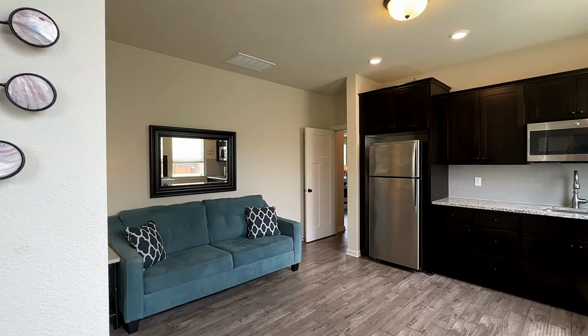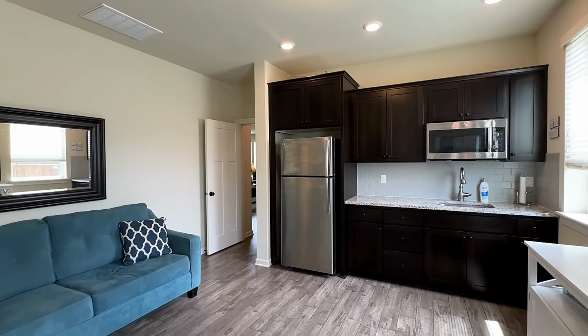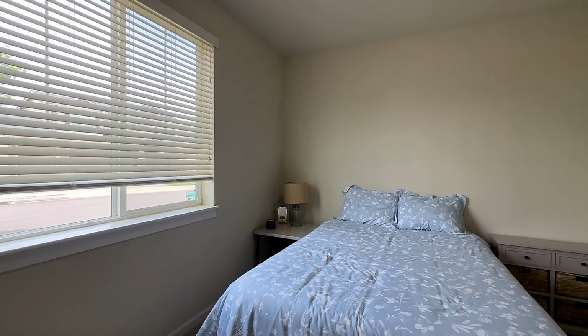So you will be able to use it for whether it's returning family members, college kids, parents, aunts, uncles, or maybe even to subsidize. This home has its own separate ADU option, so they'll be able to come in, enjoy their own little kitchen area, bathroom, bedroom, and living space, all without coming into the primary home itself.